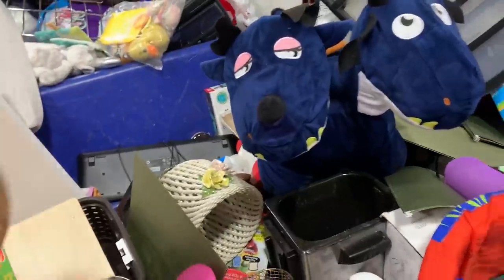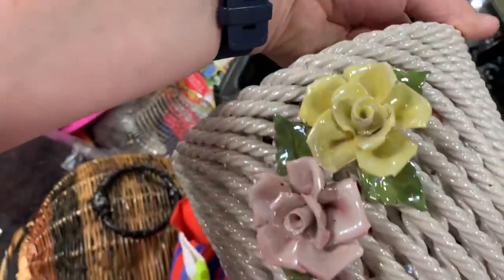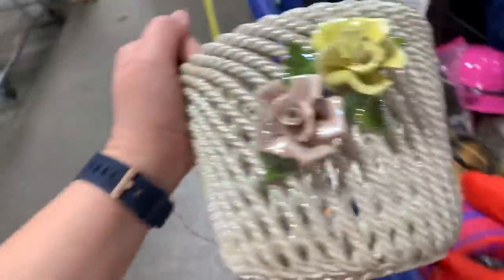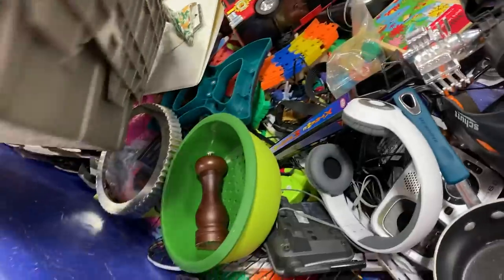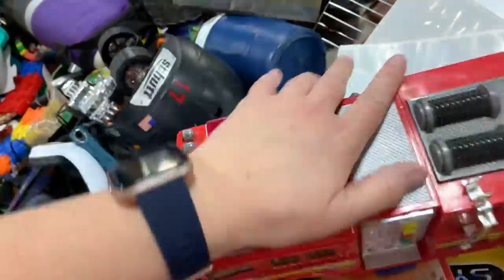What's this weird thing? Two-headed dog riding dog? Not sure. Oh, look at this basket. I like this. Should we get this? I don't know. Okay, we might get this. I'll be right back. Okay, look at this. A nice game, brand new, in the package. Never opened. Got some boys' toys. What a nice fire truck.